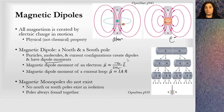I'm not going to get much into this in the next few lectures, but the magnetic dipole moment of an electron is given by this value. You can see that the basic charge is in here, the mass of the electron is in here, and the angular momentum of the electron is in here as well. And that has to do with quantum numbers, and I'll get to that in a future lesson. The magnetic dipole of a current loop: if I just take a wire and I shape it in a circle and I put a current through it, that would have a magnetic dipole moment.